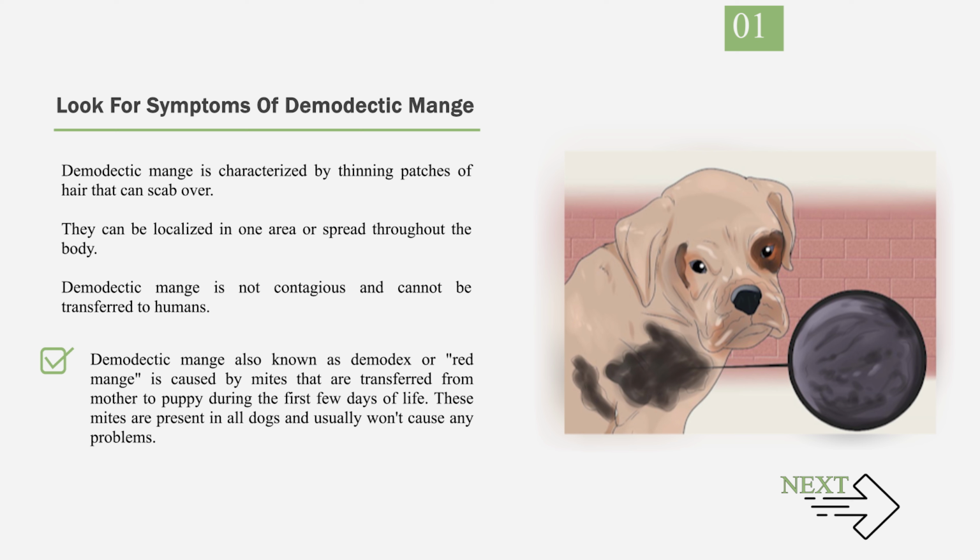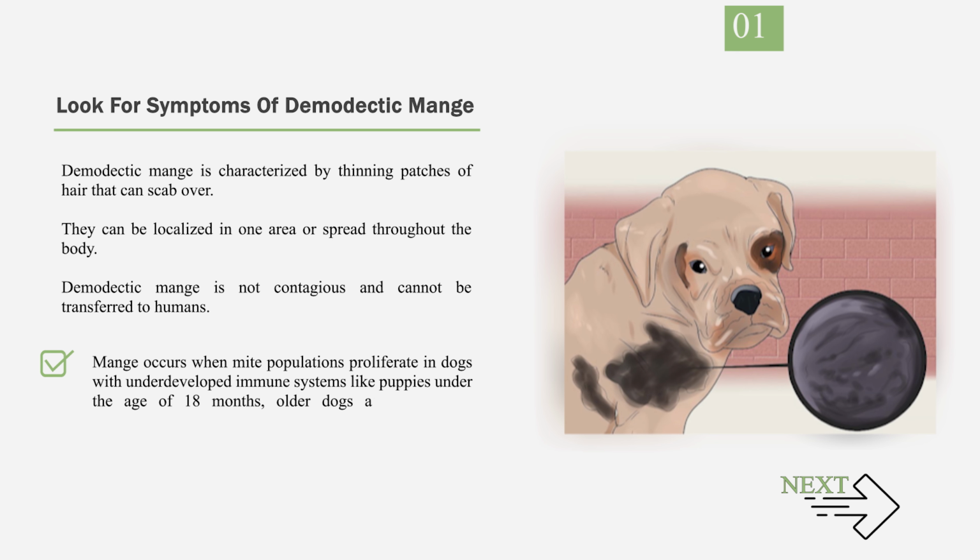Demodectic mange, also known as Demodex or red mange, is caused by mites that are transferred from mother to puppy during the first few days of life. These mites are present in all dogs and usually won't cause any problems. Mange occurs when mite populations proliferate in dogs with underdeveloped immune systems, like puppies under the age of 18 months, older dogs, and dogs with compromised immune systems.